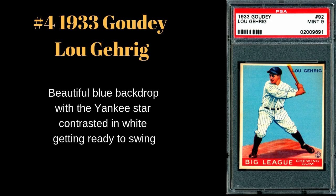The number 4 card on my list is the 1933 Gowdy Lou Gehrig. I mean, what's not to say about this card? I think it's Gehrig's most beautiful looking card, although I do like his DeLong card as well. But this one, just the color combos again. You got that beautiful blue backdrop, and then that white uniform kind of opposed to that. It just works. And he's kind of in the middle of his swing, so there's kind of like an action shot there. Just what a card. It has everything going for it. I like the action shots a little more than the poses, or just the portrait card. So the 33 Gowdy Lou Gehrig makes the list.